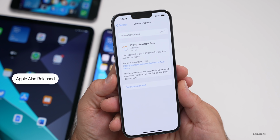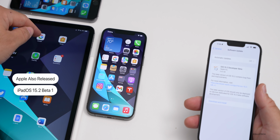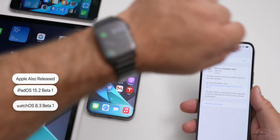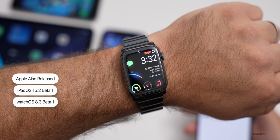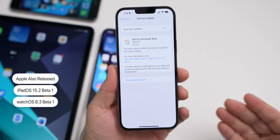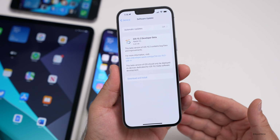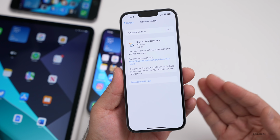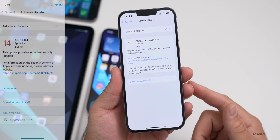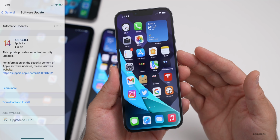Along with this, Apple also released iPadOS 15.2 Beta 1 that I have on my iPad Pro 12.9 from 2021. They also released watchOS 8.3 Beta 1. They skipped 8.2 for some reason, and they didn't release anything else other than a new version of Xcode. So they skipped tvOS and HomePodOS, so we'll have to wait and see when those come out, maybe a little bit later on.